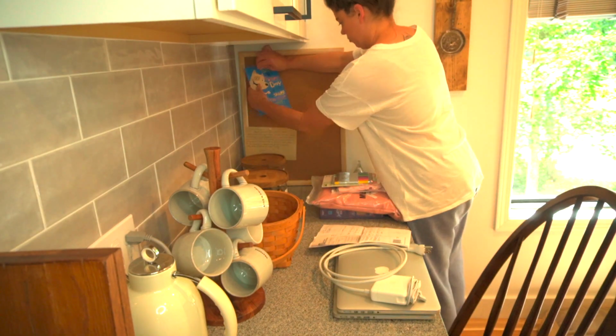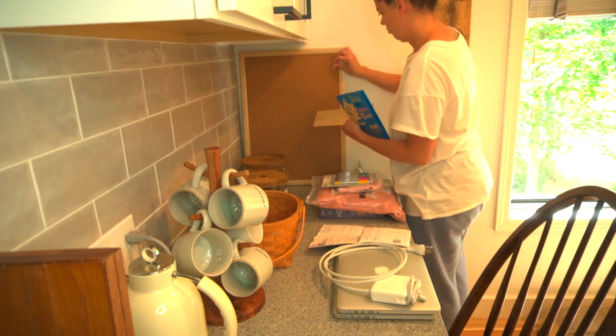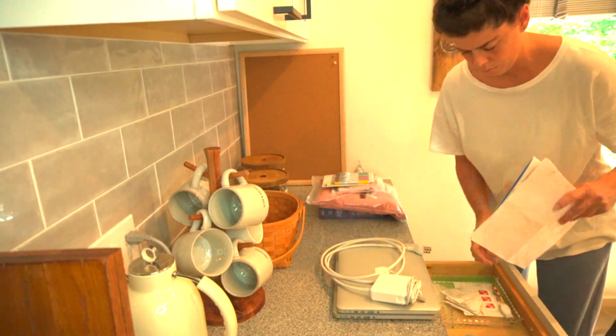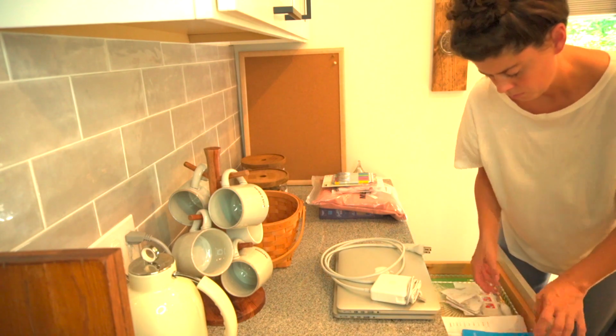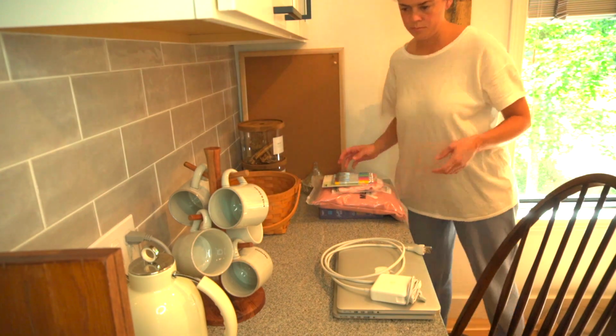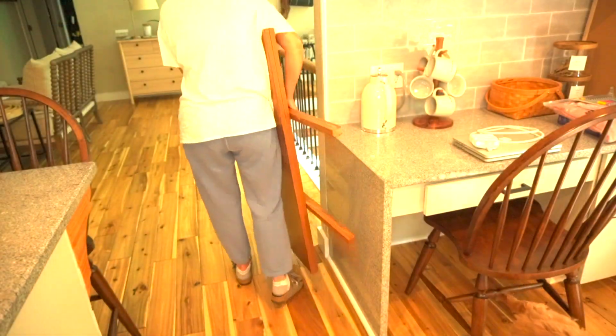This is a good time to collect any dishes throughout your home. And then I like to tidy up all of the counter spaces, putting everything back in its proper place. And then I like to scrub and wipe down all of the countertops. And that's something I always like to do on a regular basis.